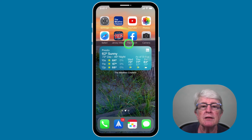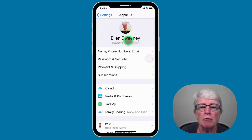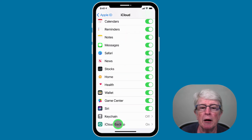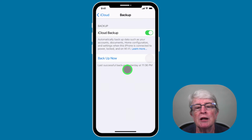To do that, tap on Settings, tap on the iCloud banner, tap on iCloud, scroll down to Backup, tap on Backup, and then you can just tap Back Up Now. If you do and you receive a message at the end, hopefully it will say you don't have enough storage to back up, and then you'll know that you'll need to purchase a little more storage.